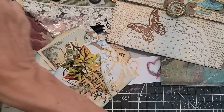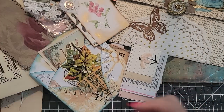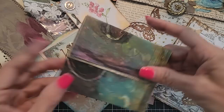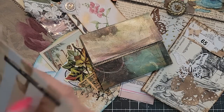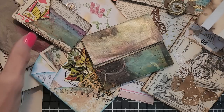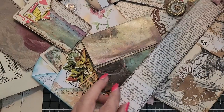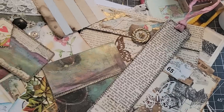And also, I found these things. I think I want to put them in my Gothic journal at some point. Yeah, I pulled all this stuff out and forgot about it. Okay, that happens. It happens. Oh, here's a cool. This is cool. So there you go.